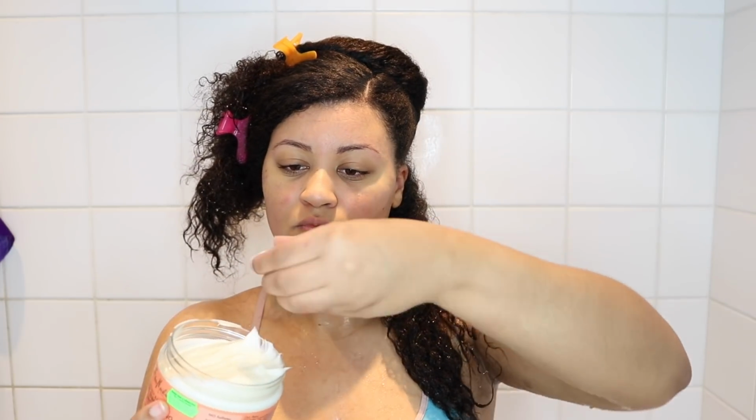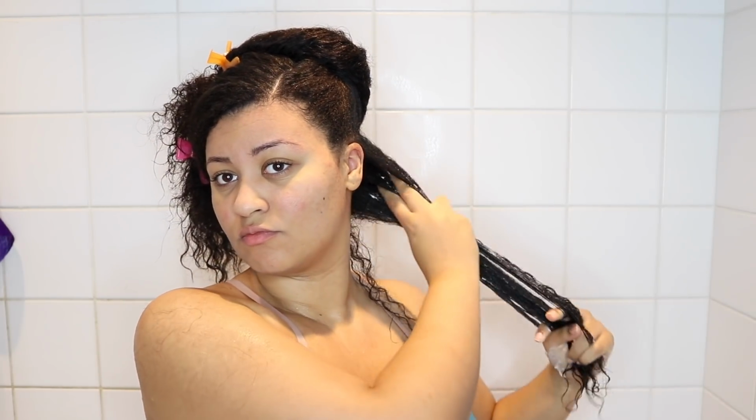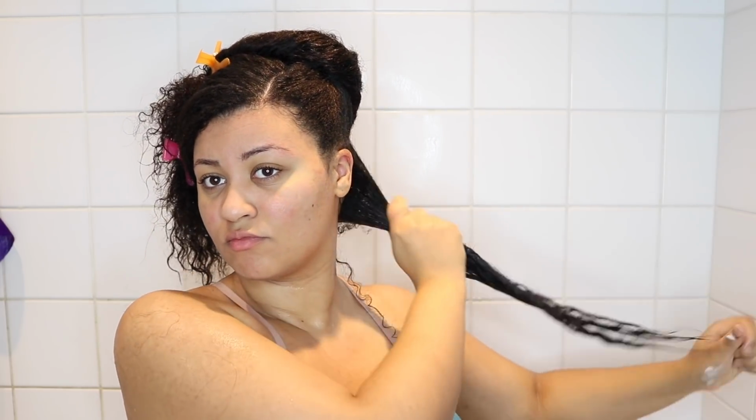This has been a long-term favorite of mine. I've been using this since day one that I was natural, okay? The first day that I styled my TWA, I used this product. So I've been using it ever since because I love it. It's moisturizing, it's thick, it smells great. So yeah, Curl Enhancing Smoothie is one of my favorites, okay?